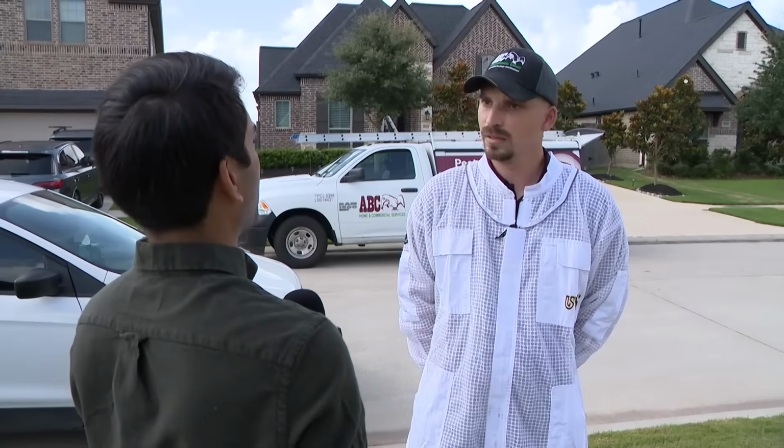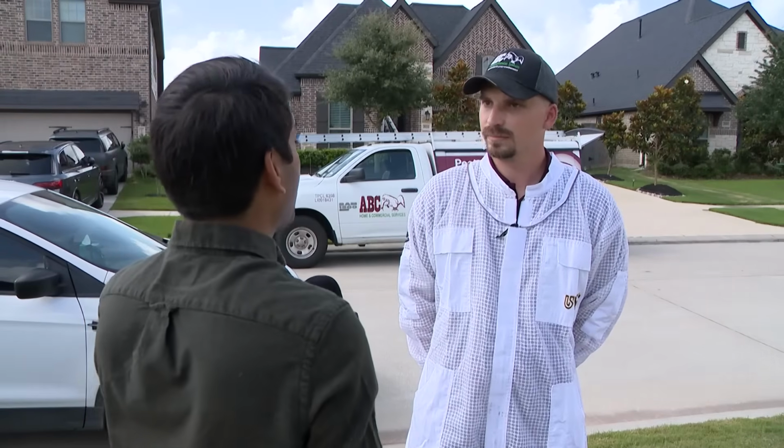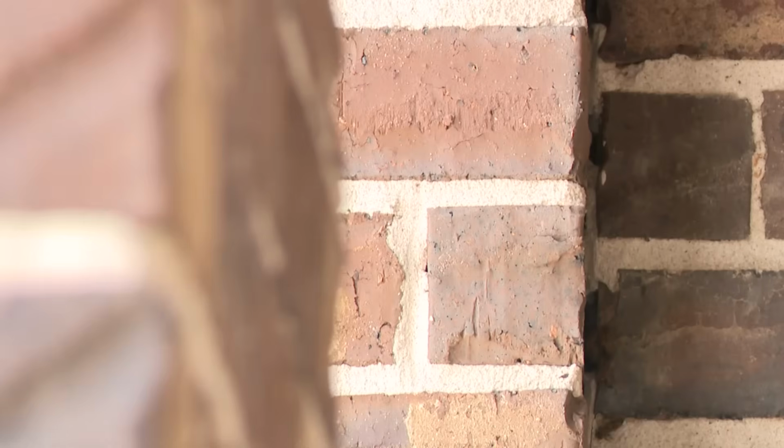What's your advice to homeowners when they see bees flying around to make sure that they don't have a worse problem? My advice is to call us, especially if you're seeing 50 to 100 of them swarming around in the same spot. The specialists tell me that some bees will show up in the area over the next couple weeks, but that's normal, and they'll eventually be gone for good. Reporting in Fulshire, Orko Mana, KHOU 11 News.